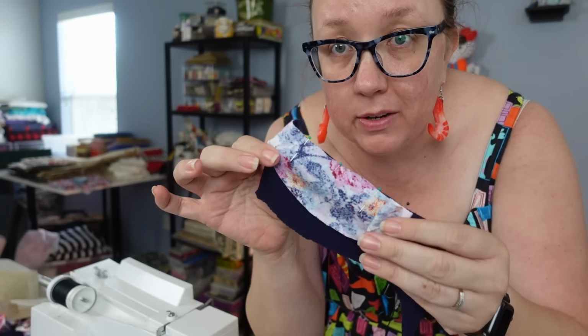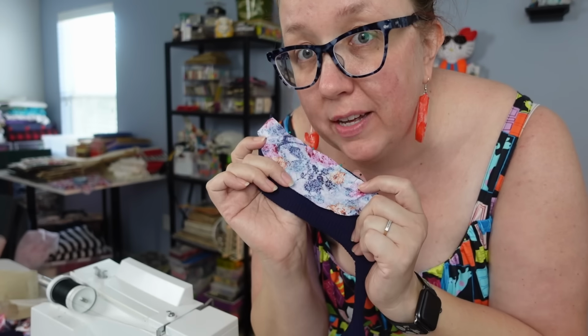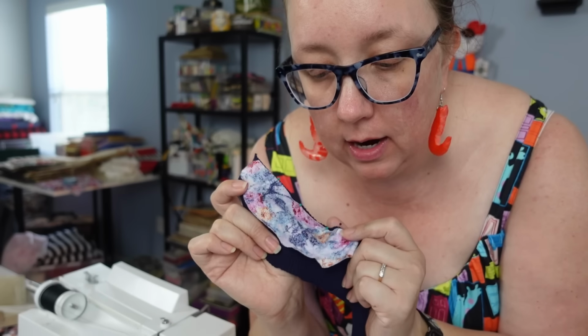A few moments later. Okay, so here's the deal. What I have done is I went and found two sets of scraps that I'm going to use today, so the floral and the blue. I'm going to do a test sew on these to the settings that I think it needs to be. And if it still looks like crap, I'm going to call somebody because I don't know what I'm doing.